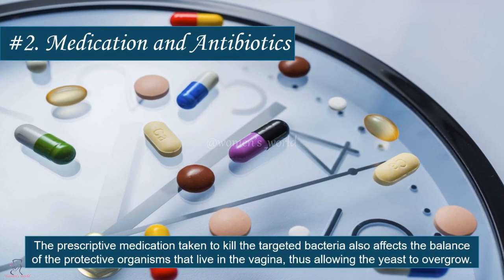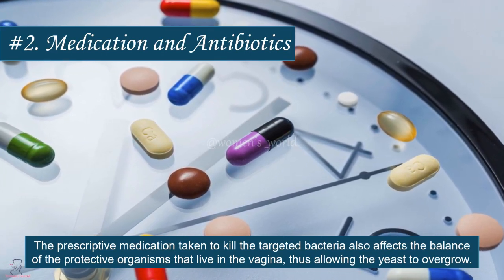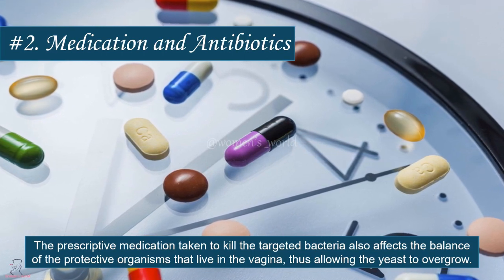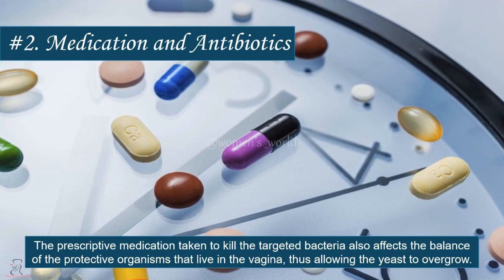Number 2. Medication and antibiotics. The prescriptive medication taken to kill the targeted bacteria also affects the balance of the protective organisms that live in the vagina, thus allowing the yeast to overgrow.